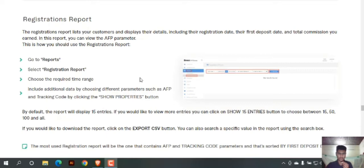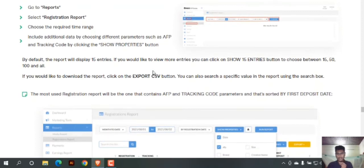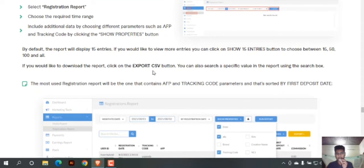If you would like to view more entries too, you can click on the show 15 entries button to choose between 50, 100 and all. If you would like to download the report, click on the export CSV button. You can also search a specific value in the report using the search box.